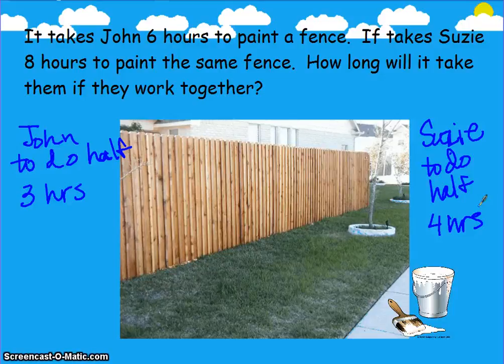So if he helps her and finishes up because he's nice, how long will it take? Well, about 3.5 hours. That's a guess. Because John paints a little faster than Susie, and he's going to do half of what's left, and Susie's going to do the other half. And John will end up painting more of the fence if he does this instead of mocking his sister. So that's the guess, 3.5 hours.